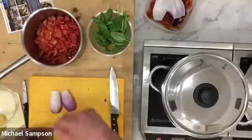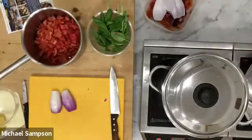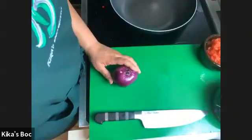Can you show again, Chef? But I need to put the onion back in the skin. I'm joking. I've got another onion. It's perfect, Michael.